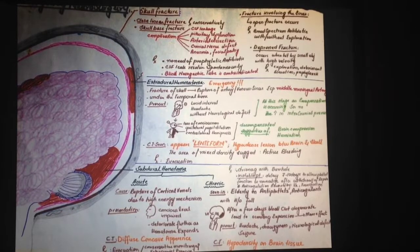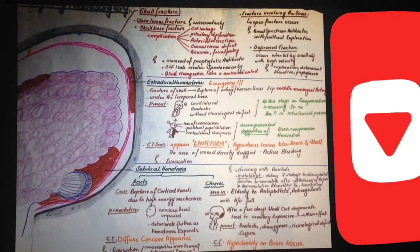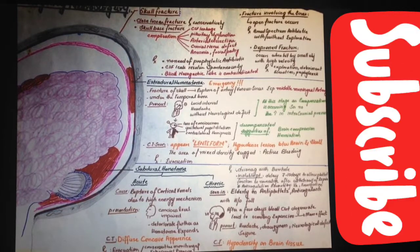In extradural hematoma, there is a fracture of the skull which often ruptures an artery or a venous sinus. The most important artery which ruptures is the middle meningeal artery. This is a very surgical emergency. The artery ruptures when the person receives a hit on the temporal bone.